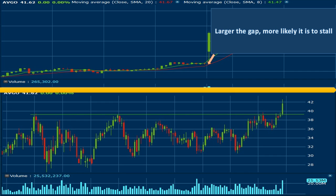I know a lot of people try to play stocks where there's an area of consolidation and the stock opens gapped up $5 the next day. 9 times out of 10, those will inevitably stall.